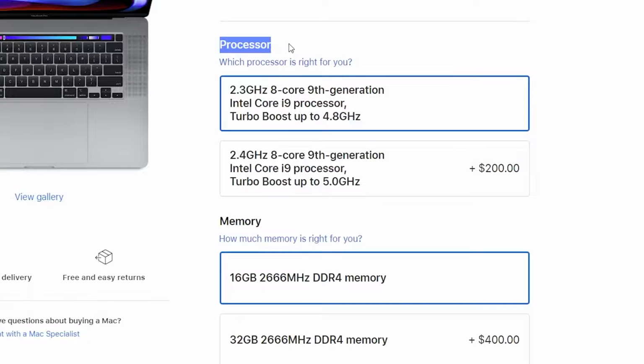For processor, this may surprise you, but I would recommend sticking with the 2.3 gigahertz 8-core i9 processor with Turbo Boost to 4.8 gigahertz. Save the $200 on this upgrade. From my research, the difference between these two processors is negligible at best, so I would instead save that money and put it toward other upgrades.